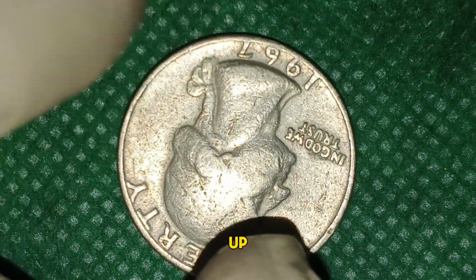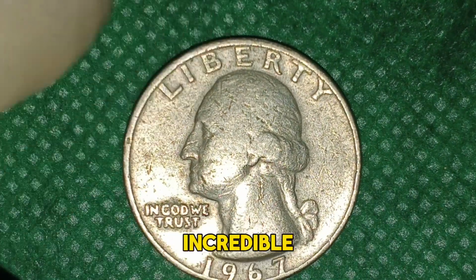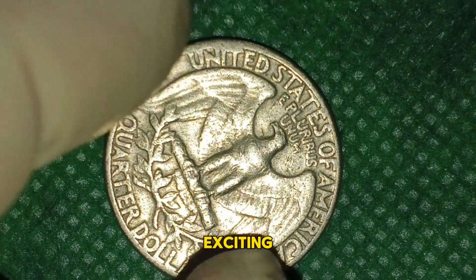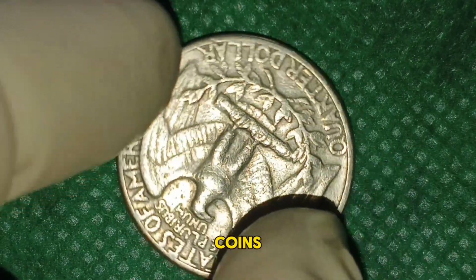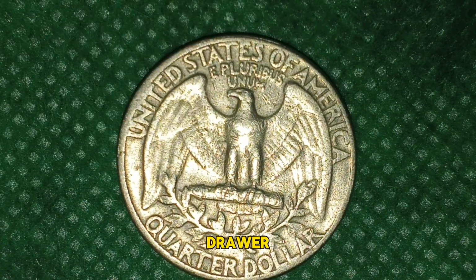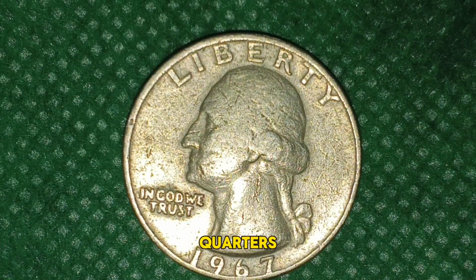To wrap things up, the 1967 Washington quarter is a perfect example of how even the most common-looking coins can hide incredible secrets. With over 1 billion made, you'd never expect one to be rare. But that's what makes it so exciting. Hidden among all those billions could be a small handful of silver-struck coins that were never meant to exist. If you're a collector, a beginner, or just someone who wants to check the coins in your drawer, this is a year worth paying attention to. You never know. You could be holding one of the rarest and most valuable quarters ever made.